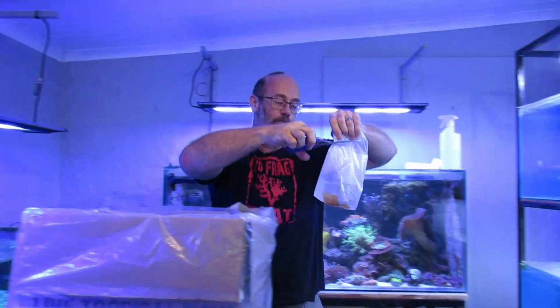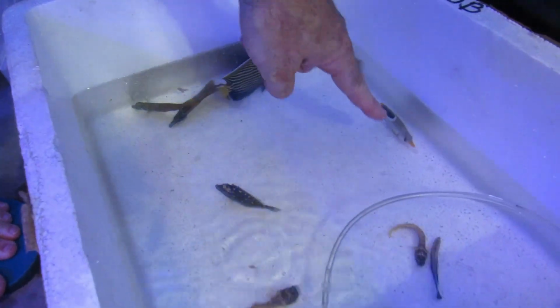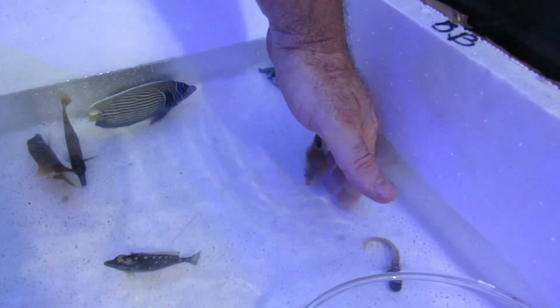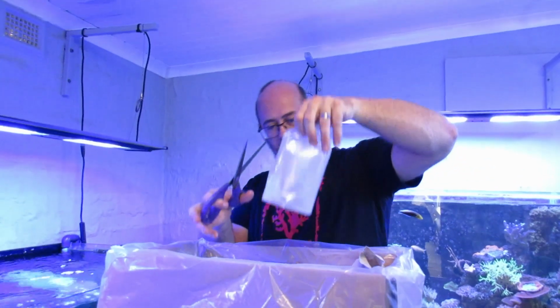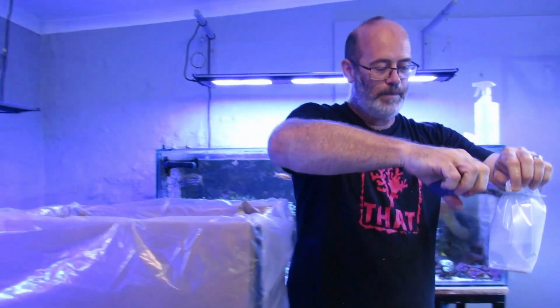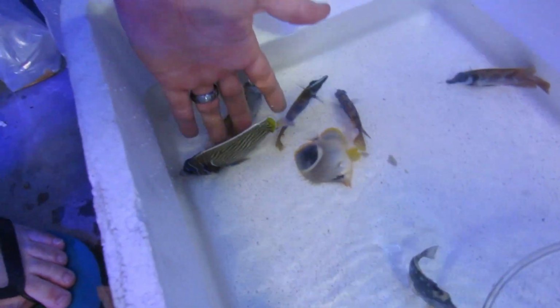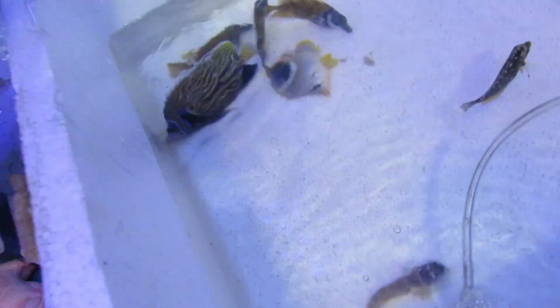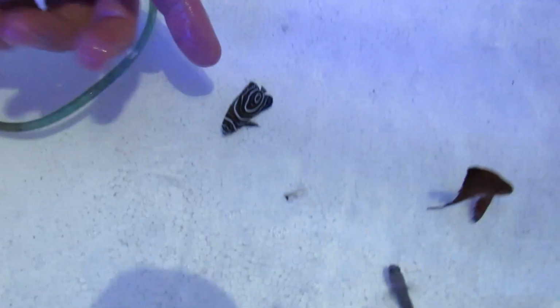Oh, there's a saddled butterfly. That's that one over there. Beautiful little fish, that. Oh, so this little baby emperor. See now that big fish there that's changed. That one there, the emperor. This is a juvenile. That's a juvenile.